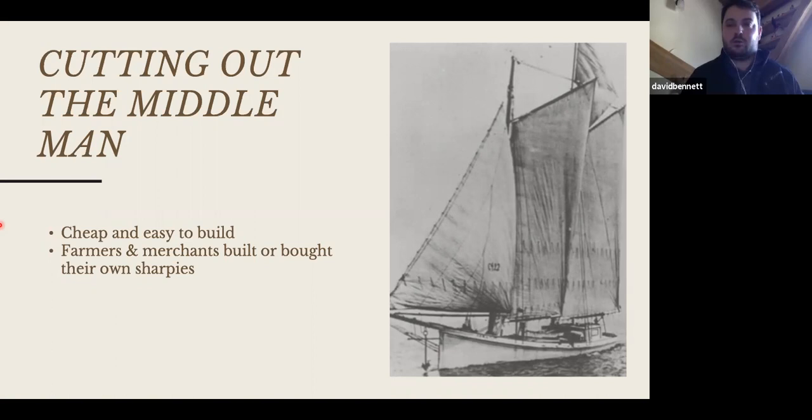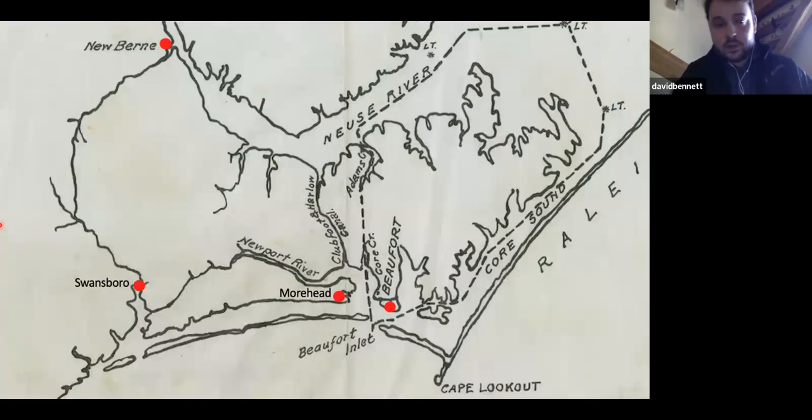And here's a map of Carteret and part of Craven and Onslow counties. What I really want to emphasize here is the Clubfoot and Harlow Creek Canal, which cuts through Carteret County and links the Newport River to the Neuse River. This was a really important trade route for coastal freight. A lot of people wanted to get their products to New Bern because it's a big railroad hub, a big business hub for Eastern North Carolina. So people from places like Swansboro, Morehead, and Beaufort would ship products through this canal and up to New Bern, and they could do it pretty quickly.